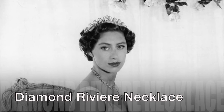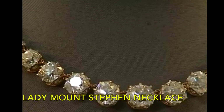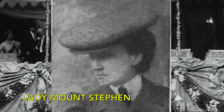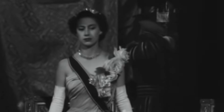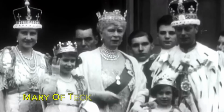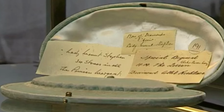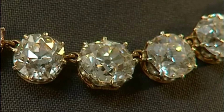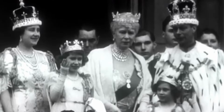Diamond Riviere necklace. This jewellery piece is also recognised as the Lady Mount Stephen necklace, originally belonging to Lady Mount Stephen. She was a courtier and close confidant of several members of the British royal family, notably Queen Mary's most intimate friend, as described by the press. In her will, Lady Mount Stephen designated numerous items as bequests to members of the royal family, with Queen Mary receiving the largest share from her closest friend.